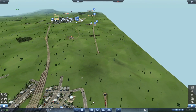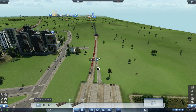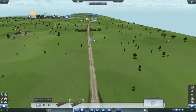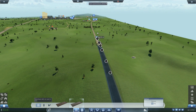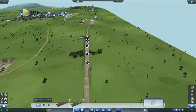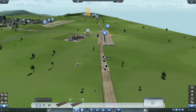We'll fiddle with these. I will connect up this. If you could snap to there, I saw you snapping there. And then head through the tunnel. Oh, come on, autosave. Then go down. Where did it go? It's there. See it? Along there. And then if you could just fold back into this line, that would be perfect.